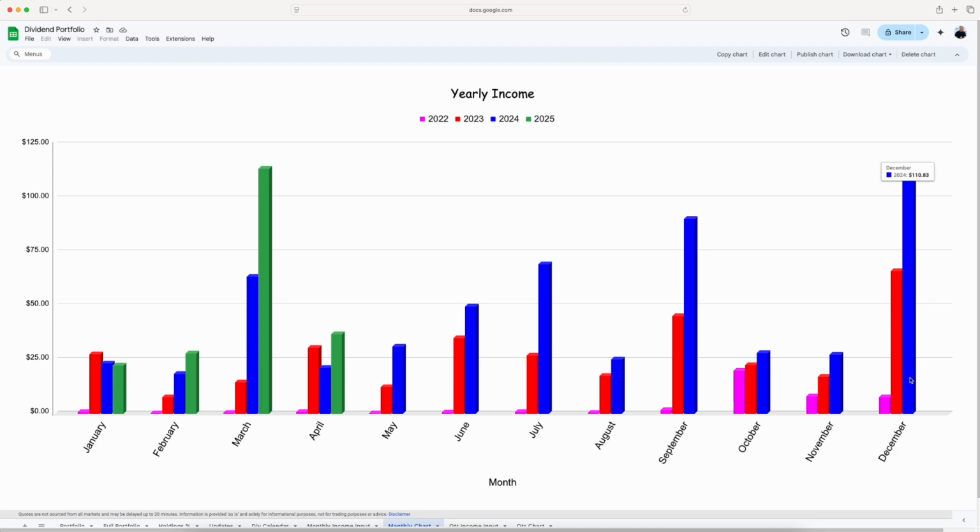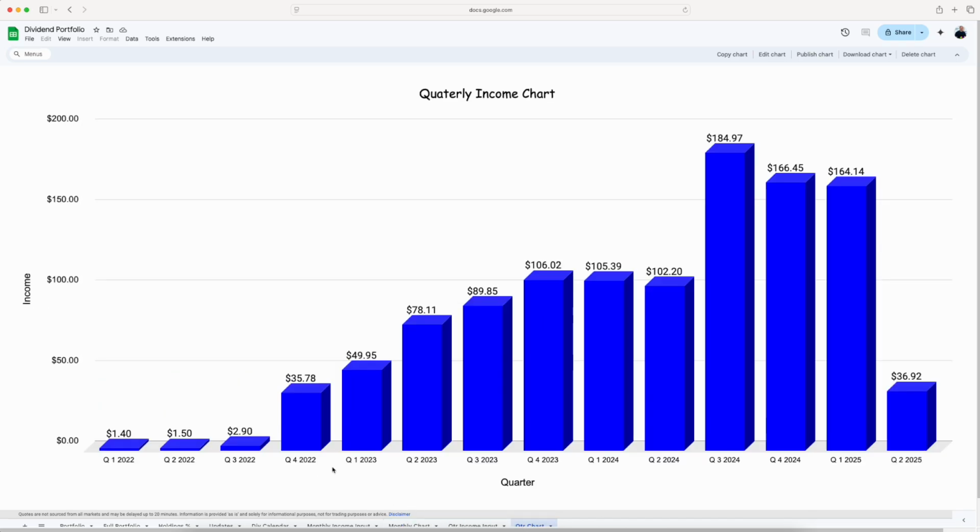I was really excited that month when I got paid $110 because it was my most ever. Now, March of 2025 is my most ever in a single month of $113. And if we go into my quarterly chart, you guys can see the same thing that I've told you before. Don't get discouraged when you are just getting paid a few dollars in a quarter. Just stay consistent, stay invested.